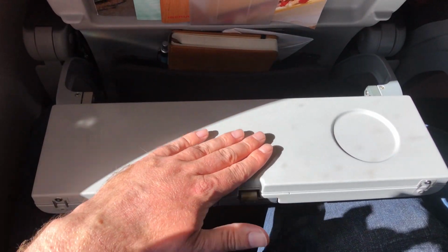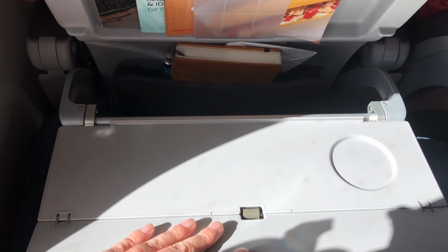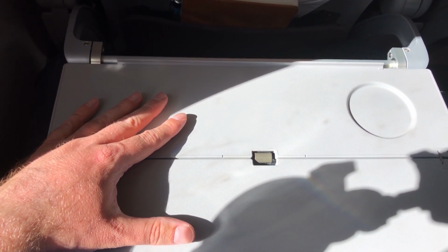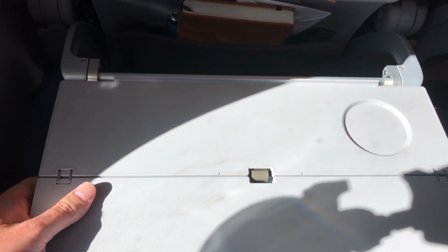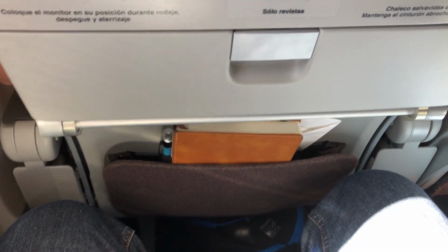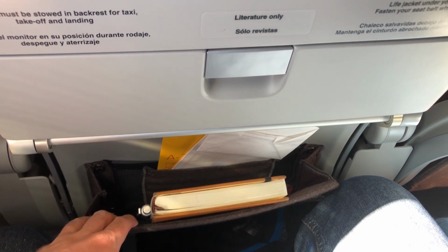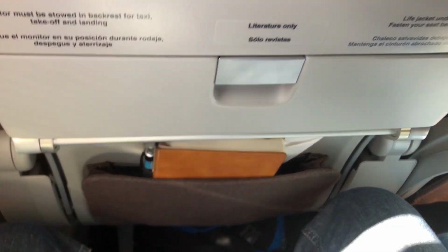The tray table can be used in two ways. You've got a small drink section here, and you can then extend the tray table if you had a meal, for example, on one of the longer flights this aircraft will be doing. You can of course adjust the tray table slightly if you need to. Now if we look a little bit further down the seat, you'll see there's a larger seat pocket, and this is where you can place your personal belongings. As you can see here, I have my notebook, and it also does have a small storage for your important safety card and sick bag.